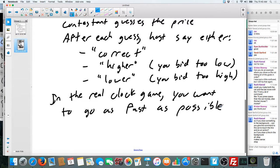In the real clock game, you want to go as fast as possible. Okay. In terms of actual time in seconds, you get 30 seconds to make as many guesses as you can, and that's why it's a clock game, and the clock ticks down. And if you run out of time, then you don't win it. But if you make one correct guess before the time runs out, then you win the prize.